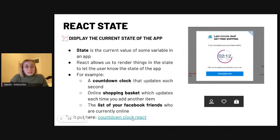So I have a little example here. Oh, I'm not sharing the right screen. Let me just share the correct screen with you.